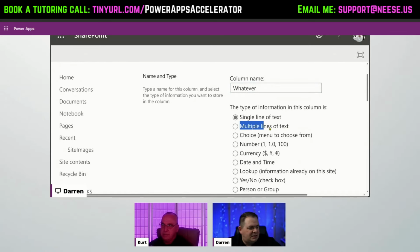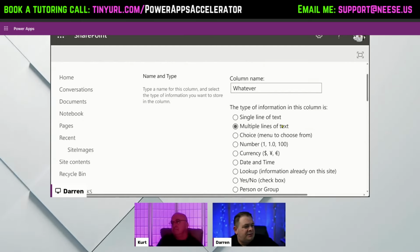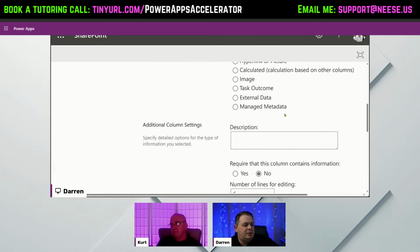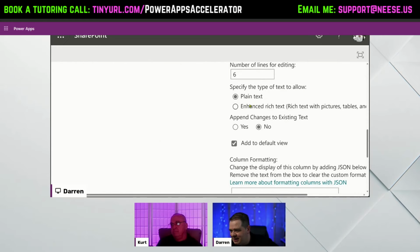Multiple lines of text, that's good. I recommend staying away from rich text. It will try to put a bunch of HTML stuff in there. So if I pick multiple lines of text, you'll find down here below, you want to select plain text, not this rich text.